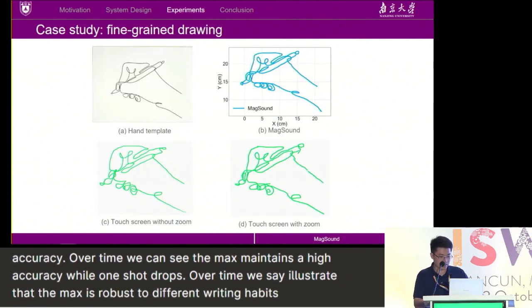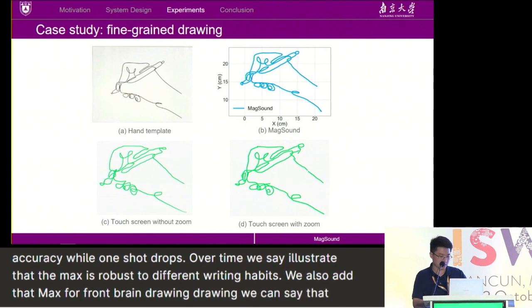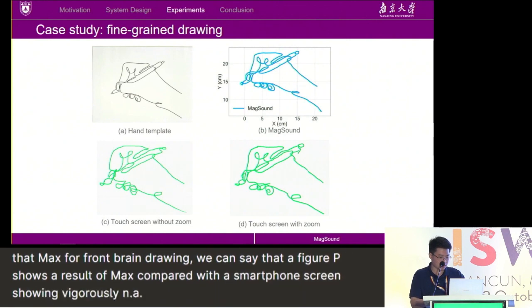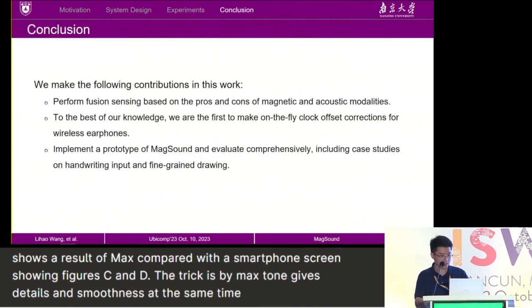We also adapt MagSound for fine-grained drawing. We can see that Figure B shows a result of MagSound. Compared with a smartphone touchscreen shown in Figure C and D, the traces by MagSound keep details and smoothness at the same time. In summary, we make the following contributions in this work.